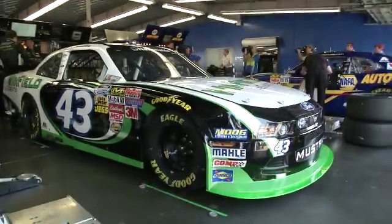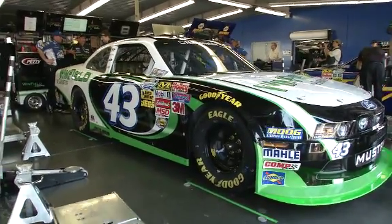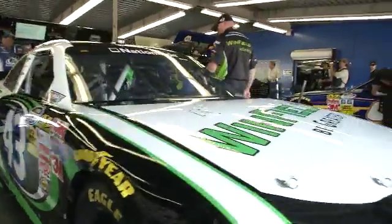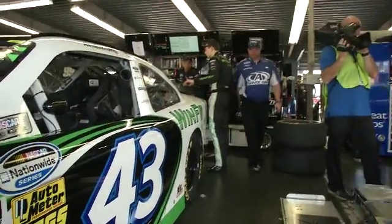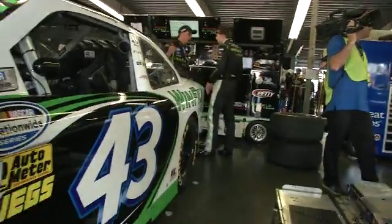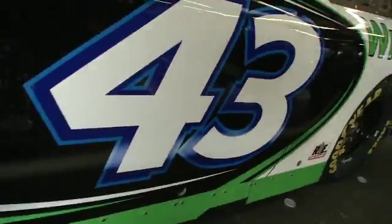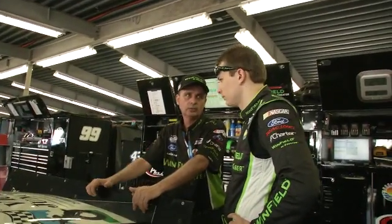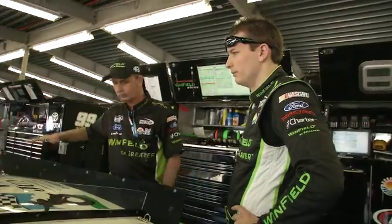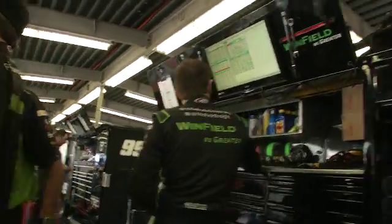Dakota Armstrong, the number 43. This is the car that last year, of course, was piloted by Michael Annett. Michael Annett moving on into the Cup Series, running for Tommy Baldwin Racing. But Armstrong will be filling the seat of this Richard Petty-owned number 43 machine. Winfield on board. See if we can get him. Here's the number 43 car right here. And there's Dakota Armstrong talking in the back of the car here. See if we can get a word in here. He's speaking with his crew chief. Dakota looking at some scoring sheets right there.